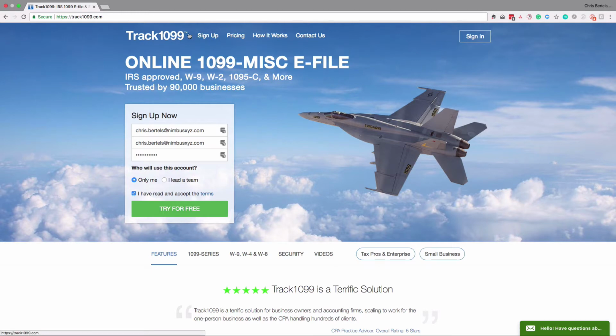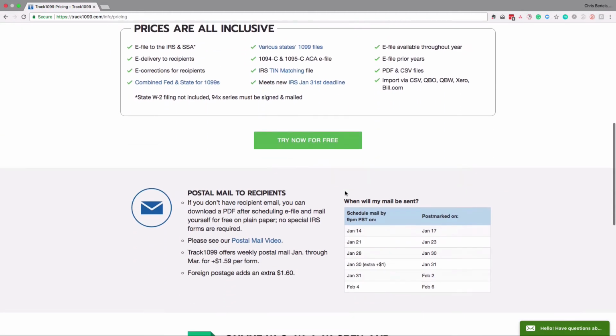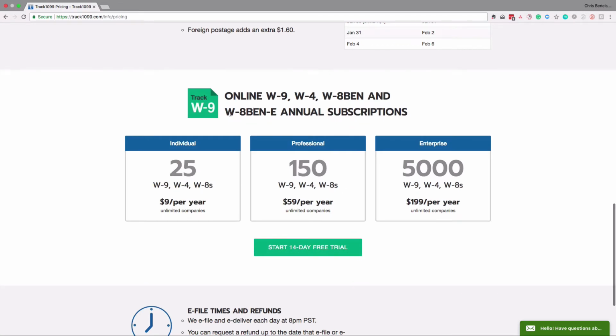So the service that I use is called Track1099. Track1099.com is the website. You can check it out. I'll just go over the pricing really quick. I'm not going to spend a lot of time on it because you can check it out for yourself. I'll just say that the pricing is broken down between W-9, and for those of you that don't know, W-9 is the form that you send to the independent contractor that they fill out and sign. And it essentially gives you the information that you need to properly complete the 1099. It includes information such as their entity type and their tax ID number.